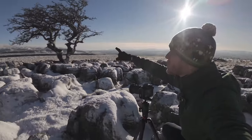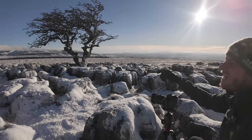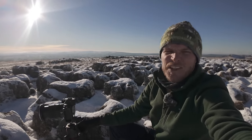So I've just stumbled across this tree that you can see here. In fact, there's a couple of them. There's one that's maybe 100 or 200 meters further in that direction. I'll go and investigate him after this photograph. But this, I think in a way, brings me on to tip number 3. I say it in a way because I don't think it's 100% there.